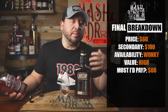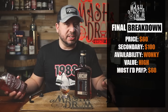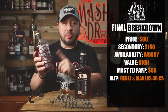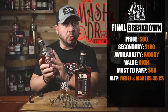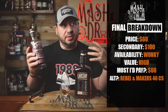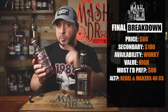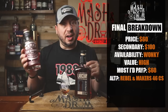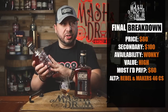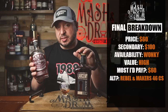As far as a wheated bourbon experience at cask strength, I highly prefer the Maker's Mark 46 cask strength over the standard Maker's Mark cask strength. The second alternative is Rebel cask strength bourbon. Now these are store picks only. You can't just walk into a store and find these, but if you know a store that does store picks that has these Rebel cask strengths laying around, this is a wheated bourbon profile. You're looking at about 120 proof, and generally they're cheaper than the Larceny barrel proof. I think you're usually looking at 45 to maybe 50 bucks for one of these versus 60 for one of these.